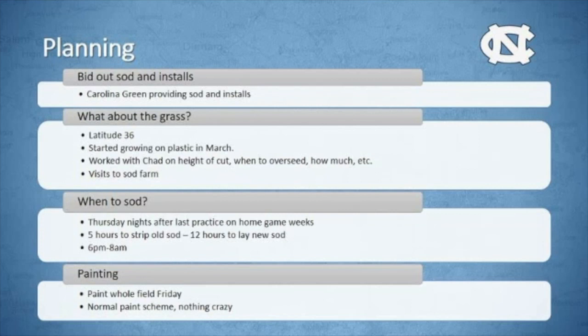Going to when do we sod? We had decided that we would sod on Thursday night after practice. Practice ended roughly at 6 o'clock on a Thursday night. We could come in, take out the field. The goal was to have the field completely stripped by midnight, have it laid by 7 or 8 the next morning, and then we would turn around and paint it and have it ready for our Friday walkthrough at 3 or 4. So the timeline was really, really tight.